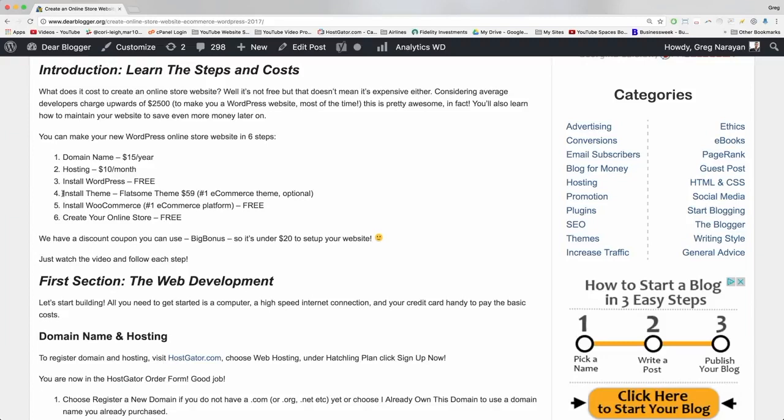Once we have WordPress, we're gonna install the theme. The theme is just like a total makeover for your website. It's the entire look. I've picked out a theme called Flatsome, which just so happens to be the number one most popular e-commerce theme at the moment. And that's gonna cost us $59 to use Flatsome.